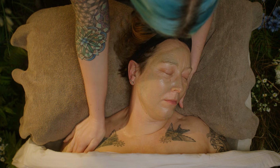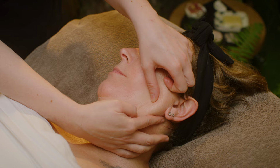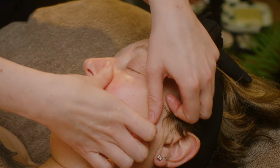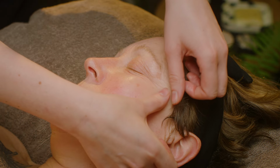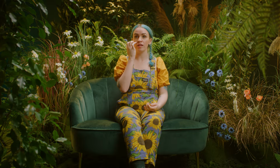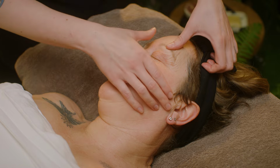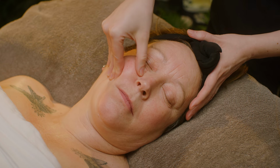There's lots of draining into the jaw, where I'll be relieving tension in those areas that can get quite tight, especially from talking, facial expressions, or if you grit your teeth from concentration and things. There will be some what we like to refer to as sculpting work around the cheekbones and all the way up into the forehead. There's forehead stretches, there's skin stretches, there's pinches.